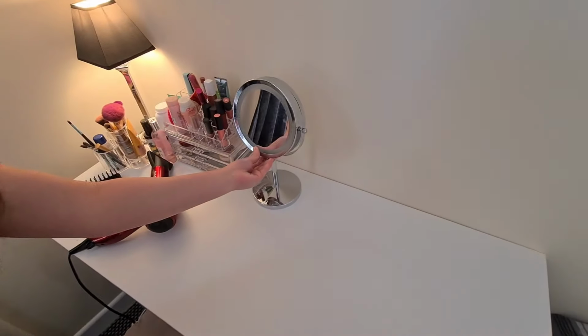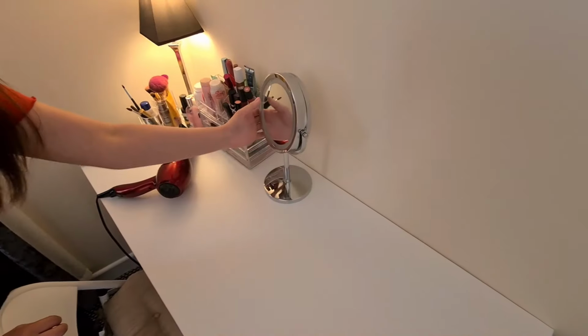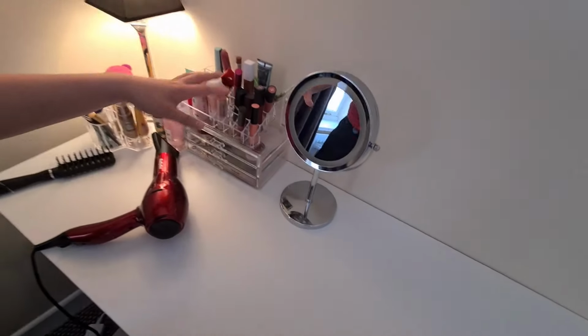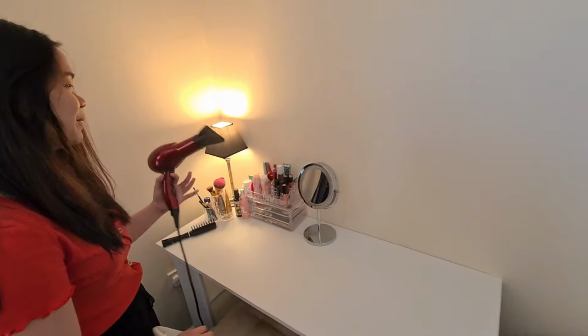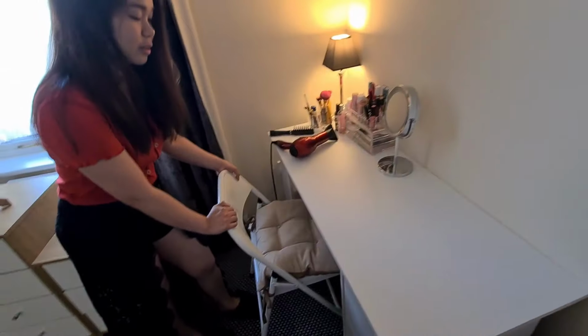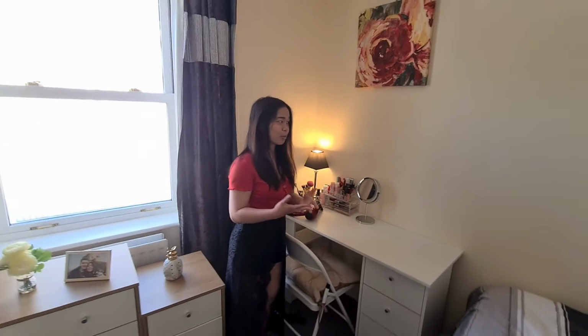What do you call this mirror and this stuff to store makeup and all? These are all from Wilko, and the same lampshade, of course. The blower is nice. And the small chair as well is from Argos. I didn't know that it would fit here because this bedroom looks small, but I'm surprised that it actually fit all my stuff here.